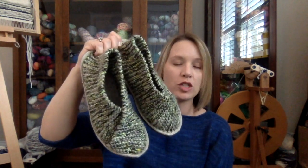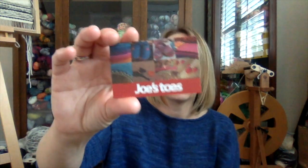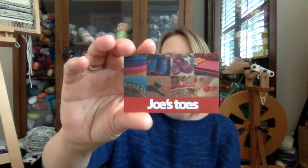They stay on much better than the Malabrigo loafers, which was my previous slippers that I had knit for myself. And for those, I used Joe's Toes, and I used their slipper soles, which I highly recommend, and I definitely can see myself getting more.